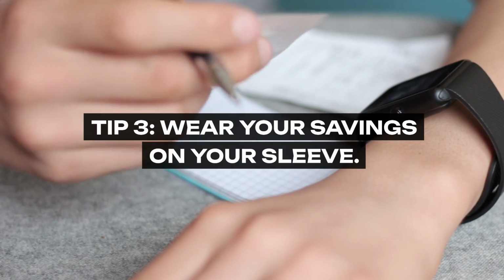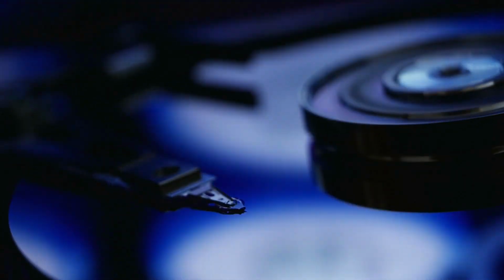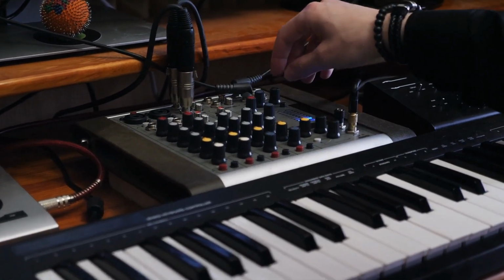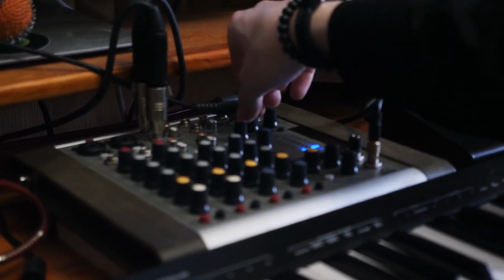Tip 3. Wear your savings on your sleeve. Imagine a wearable device that not only tracks your steps but also your spending habits. Each time you're about to make a non-essential purchase, it vibrates or flashes a warning. It's a high-tech solution for impulse control. Blend in the best of technology with the age-old wisdom of thinking before you buy.